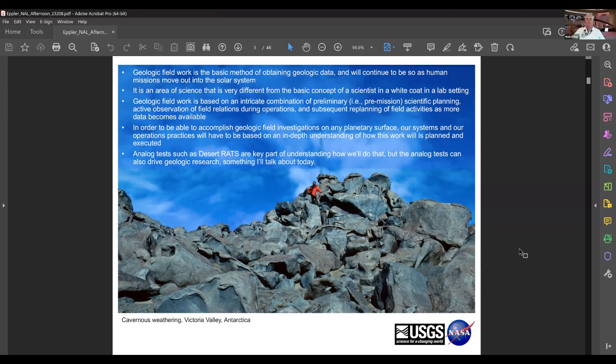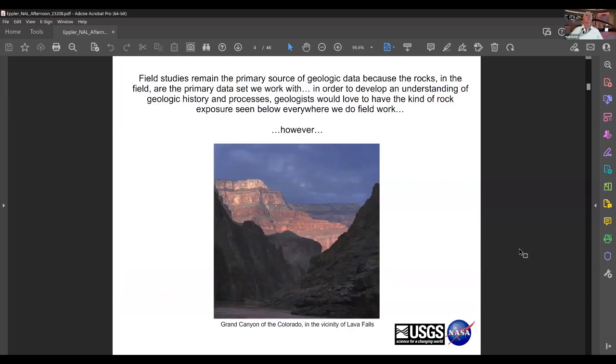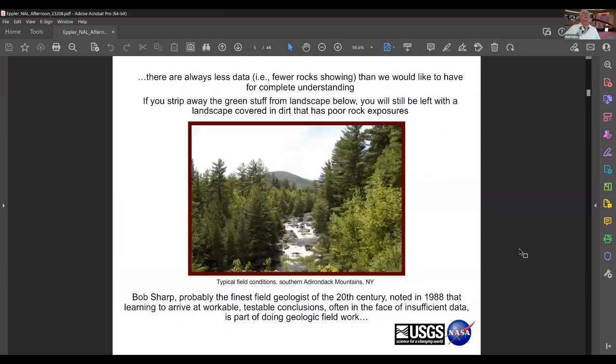So field studies remain the primary source because the rocks in the field are where the data is. If you don't know what the rocks are to start with, then you're really not doing geology. And we'd always like to have exposures like we see at Grand Canyon, but most places look like this. And what you can't see are the mosquitoes and the black flies and the deer flies and the horse flies and the moose flies and everything else that's there. If you strip away all that green stuff and get rid of all the flies, you're still going to have a landscape covered with a lot of rocks and sand and not too much in the way of bedrock. Bedrock being the stuff that's actually attached to the earth, as opposed to a boulder that drifted in on the back of a glacier or some other way of getting there.